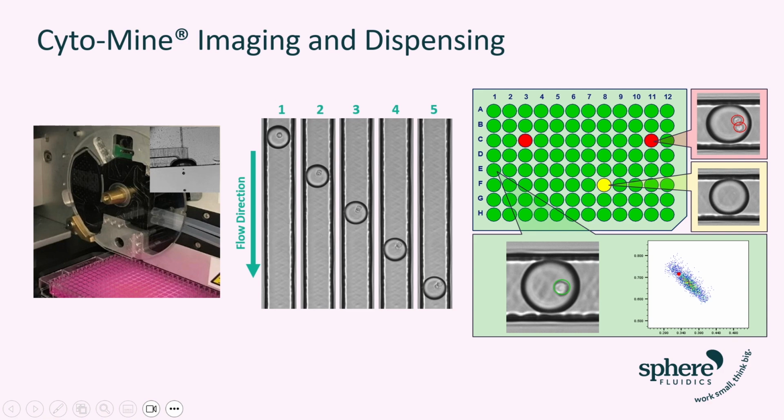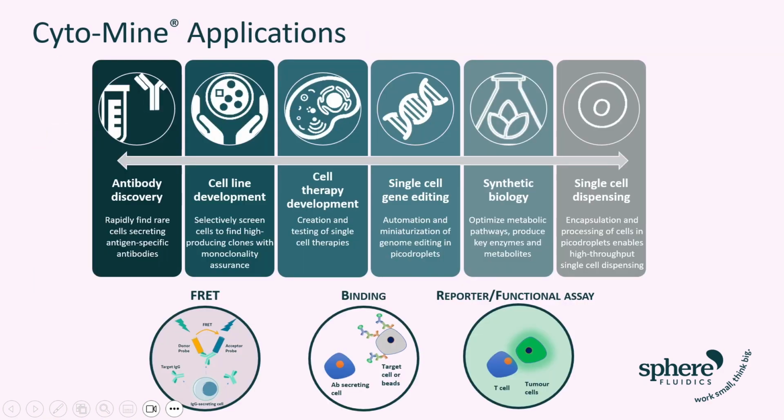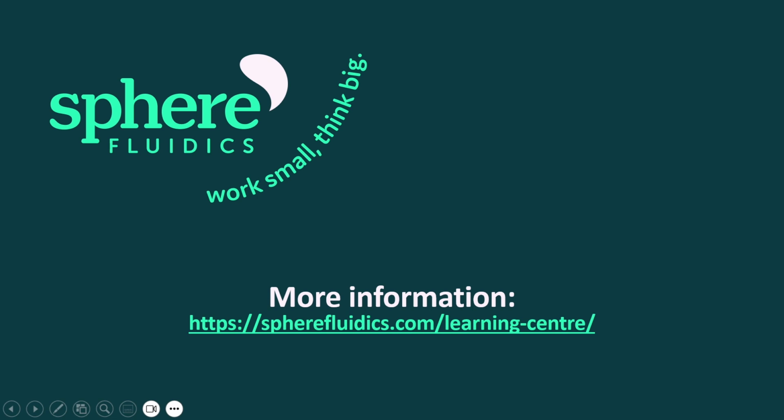Okay, before I pass on to Devika, just one thing I want to highlight is that picodroplet microfluidic technology is a generic platform that potentially allows you to implement various other applications other than cell line development. If you are interested to learn about other applications of Cyto-Mine, you can access a repertoire of application notes and other information on our website.